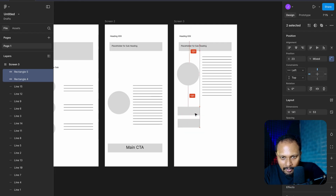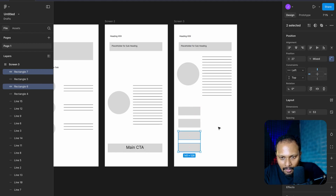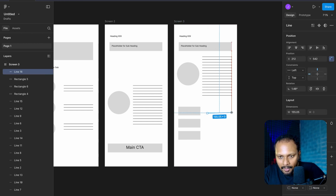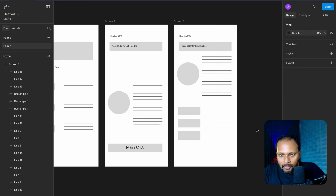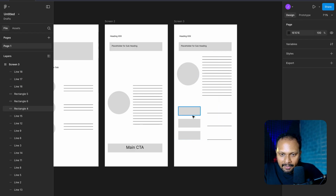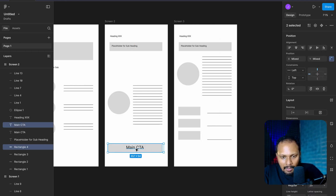Okay, for example, let's say your user has another order. Maybe you can delete this part, maybe you can just put one line, right? So this is how our order number will be placed. And once the user sees that this is my order, this is my product details, this is the cart value, then you can give another call to action.